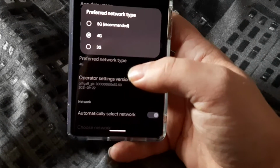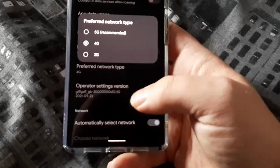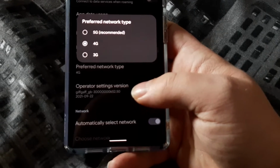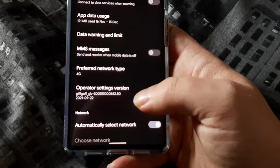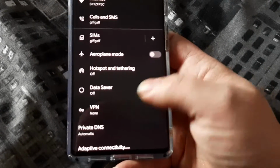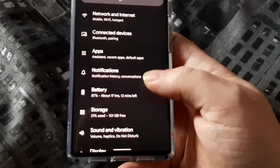Preferred network type, I ditched 5G and just left it on 4G. 5G is not great where I live anyway, so it's pointless. It makes no difference to me. So that's some things.